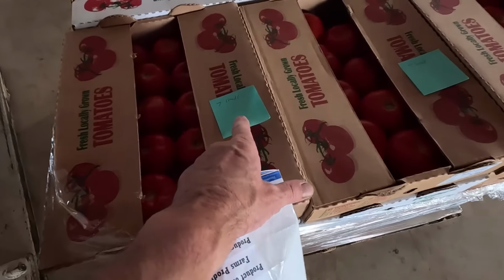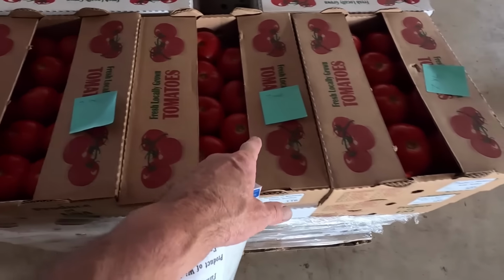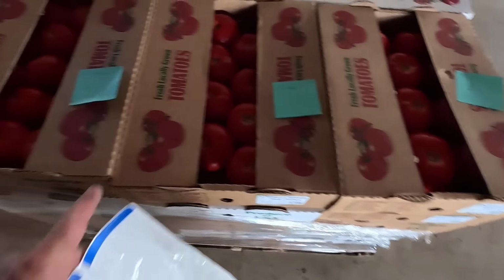To make it easy for them to label, I went ahead and put a sticky note on each stack to let them know what size they are. All right, my work for today is finished. I'm ready to head back home to relax.